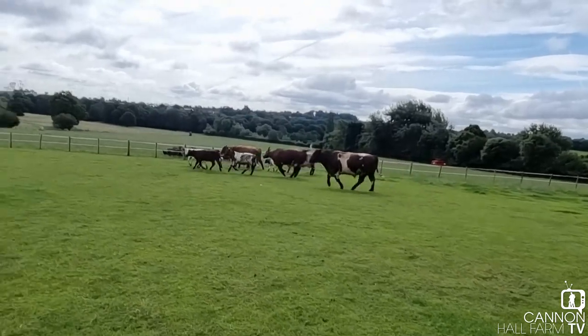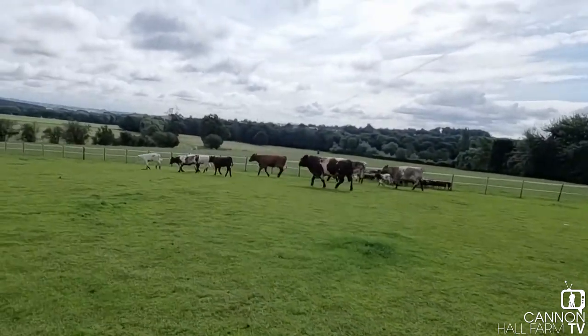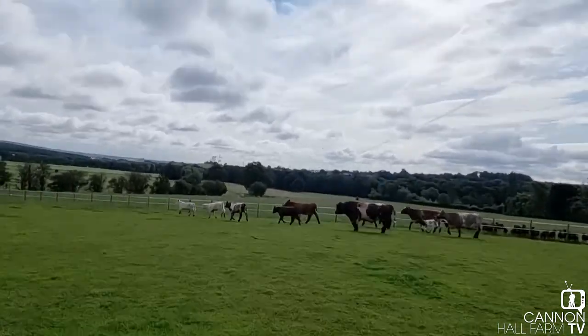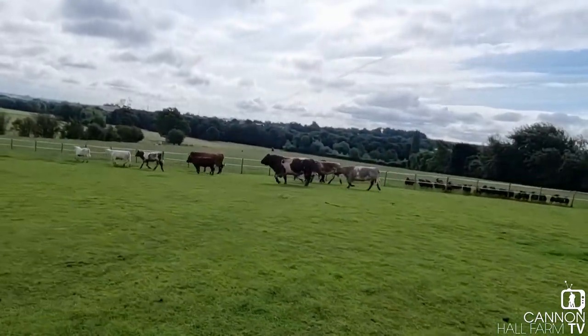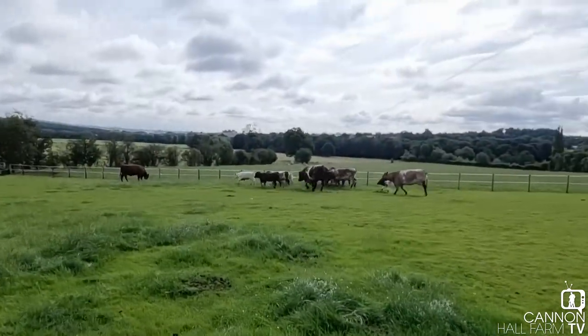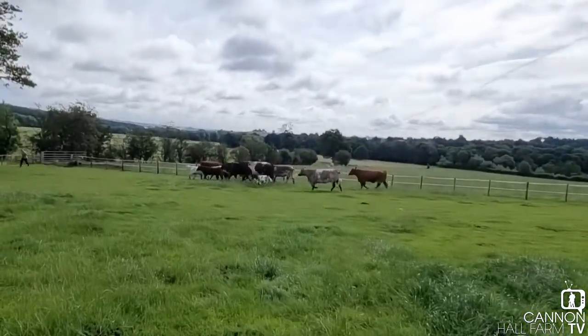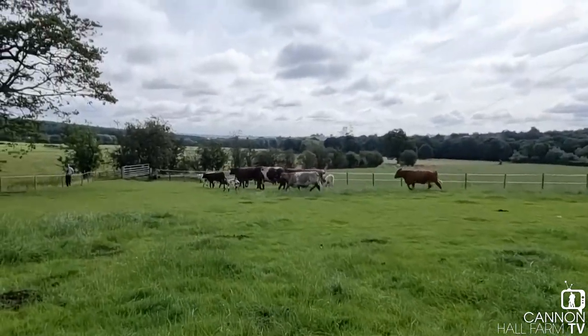Right then, we've had to have a bit of a wrestle with that little calf. It had lost its mum, and it just weren't really sure. But she's found it now. Look, you can see it just running in the middle there. And Dave's going to get that gate, and hopefully that'll be sorted. Bit of a wrestle, bit out of breath, but we got there.